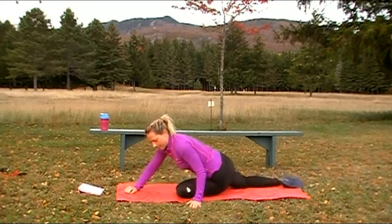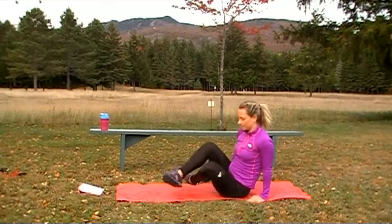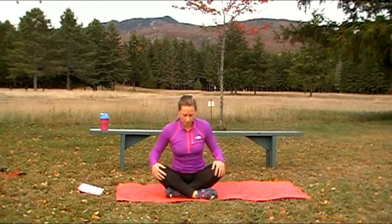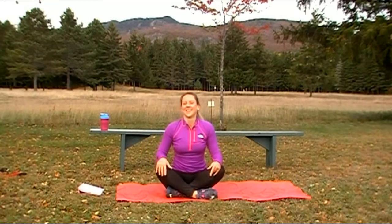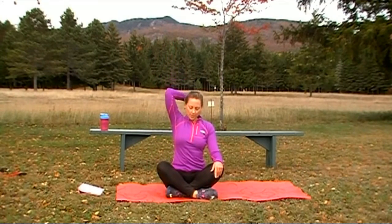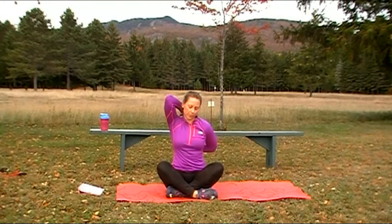Okay, we're going to come out and we're going to go into a seated posture. Okay, we're going to cross our legs. Take a few deep breaths. Really enjoy all the benefits of the workout that you just did. Now with one arm lifted up, up, up, up towards the sky, reach towards your back with the other hand. We're going to reach and try to touch. If you are uncomfortable in a cross-legged position, you can always lengthen your legs.